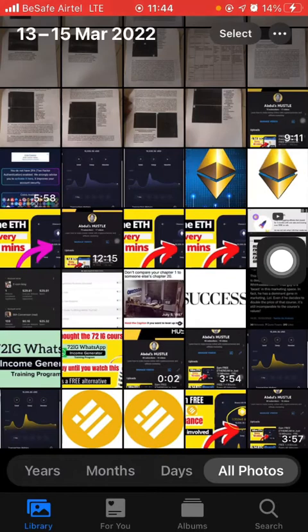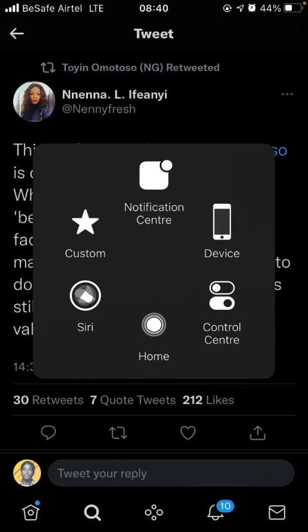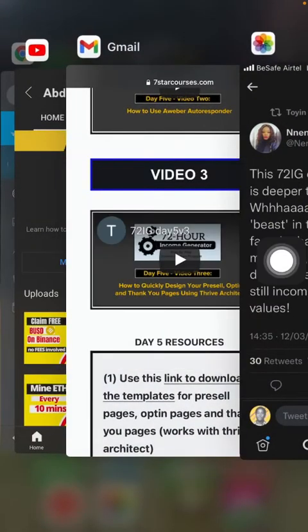So this is a tweet I got on Twitter yesterday, by Nena L Ifeanyi. He said, the 72 IG course by Toyo Motosho is deeper than I thought. But that guy is a beast in this marketing space. In fact, he has a dominant gene in marketing. Laugh out loud. Even if he decides to double the price of the course, it's still incomparable to the course value. So guys, can you see? The course is highly valuable and highly exclusive.